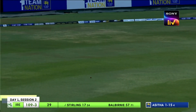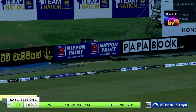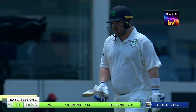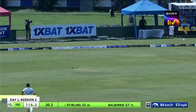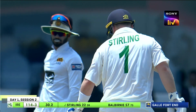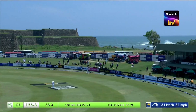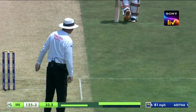Stirling goes after this, and that will be 4. Outfield is a bit slow, but it does make it. Four. Just a bit of width, and Stirling, as he usually does, deals with it. Gone after it. My word, that's a great hit. Fantastic hit for 6 from Paul Stirling.